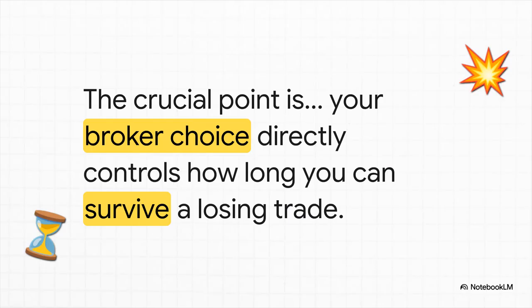So here's the crucial point, and you really need to get this. The broker you choose directly controls how long you can survive a losing trade. Seriously, this isn't some small detail about fees or a fancy trading platform. It is the absolute line in the sand between staying in the game and getting kicked out before you even have a chance to react.